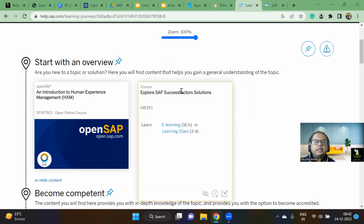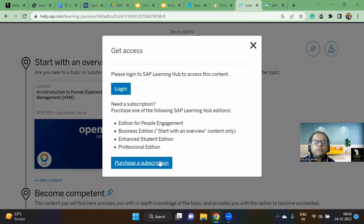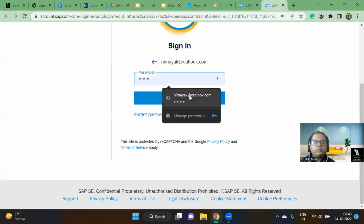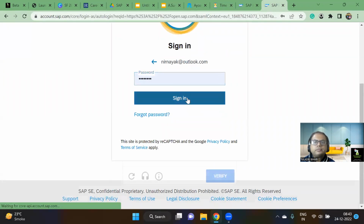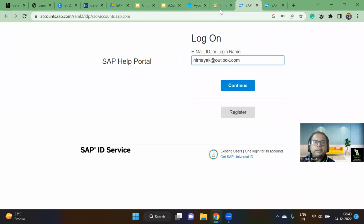Then another course is Explore SAP SuccessFactors Solution. This is a 16-hour course, and for this you require a license. Mostly if you are a partner organization, or a business that has already implemented SAP SuccessFactors in your company, you will have a subscription, and with that subscription you will be able to access this content. I'm not going to do that, but here you will find all the course details, right?